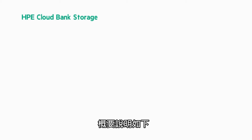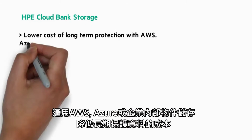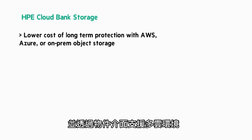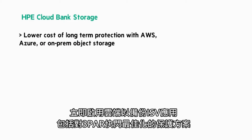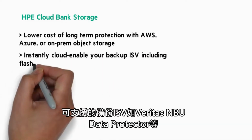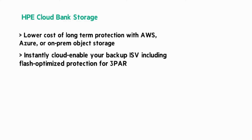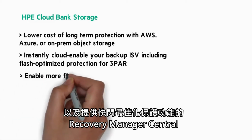Here's a summary. Lower cost of long-term protection with AWS, Azure, or on-premises object storage. Optimized bandwidth usage via federated deduplication while object interface enables multi-cloud support. Instantly cloud-enable your backup ISV, including flash-optimized protection for 3PAR. Supports backup ISVs like Veritas NBU, Data Protector, and more, along with Recovery Manager Central apps for flash-optimized protection.